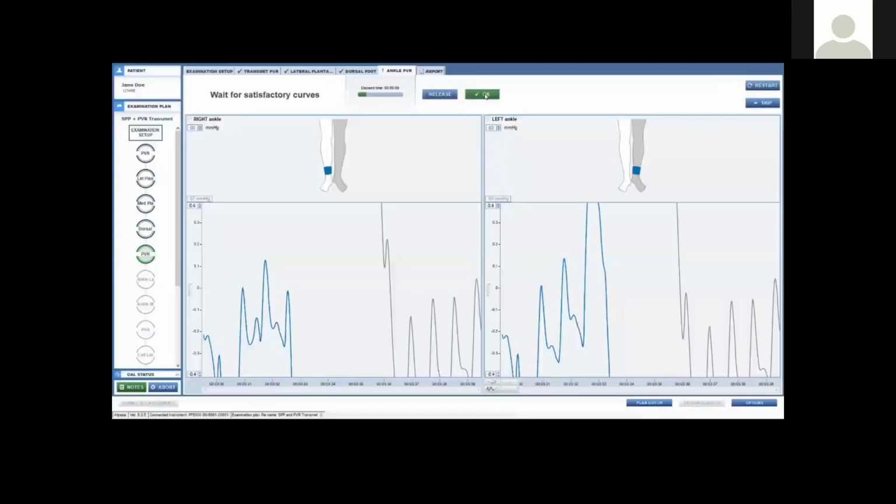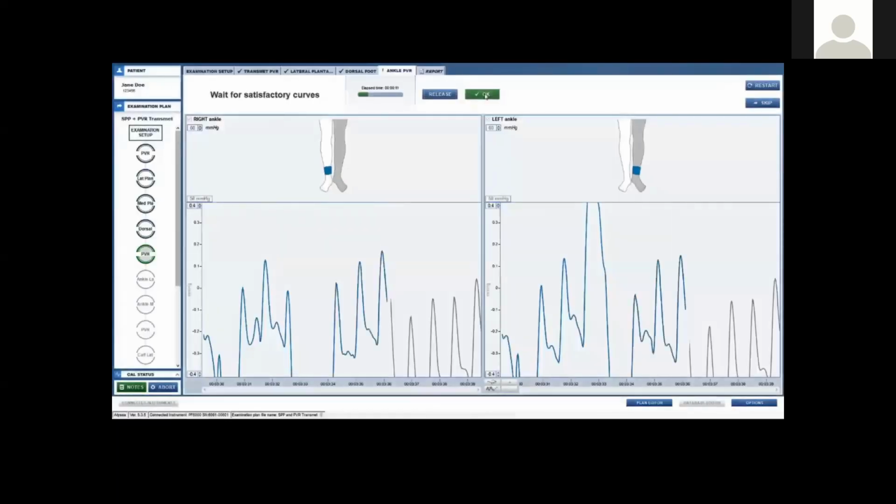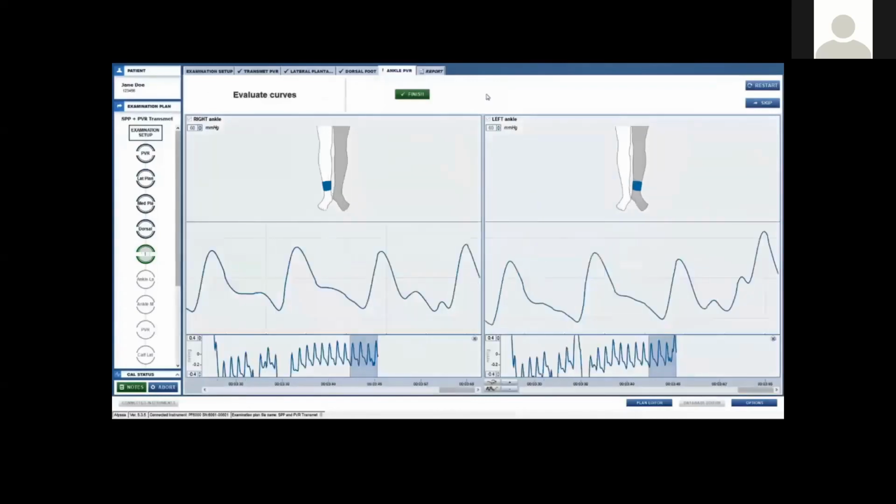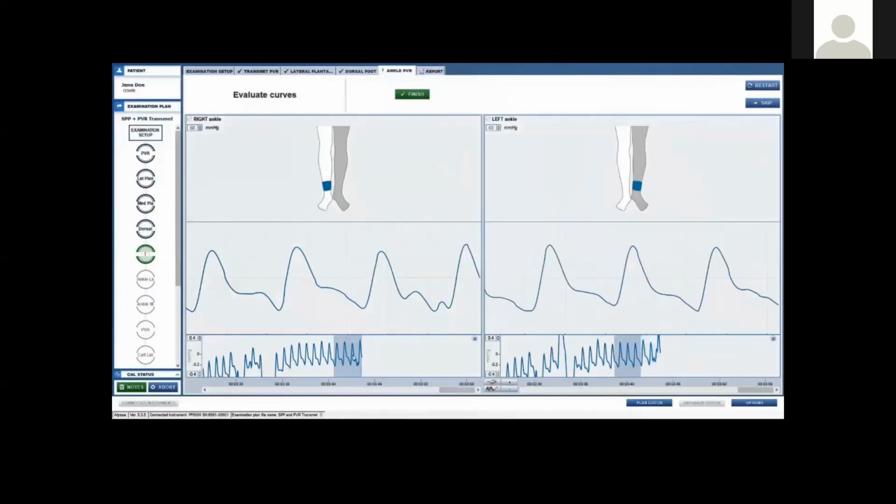We'll take a quick look here in a video on how this PVR test is performed with the Paraflex 6000 system. Here we're capturing PVR waveforms, and it's as quick as that, and then it's simply just a matter of picking the intervals we want to present on the report.